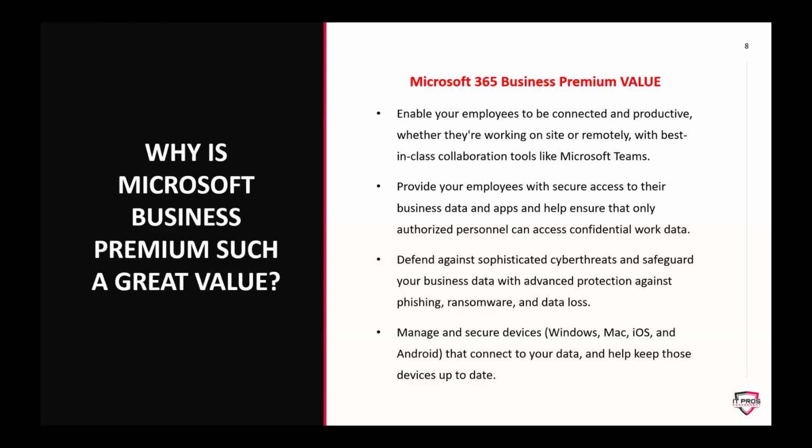It also helps defend against sophisticated cyber threats, safeguards your business data with advanced protection against phishing, ransomware, and data loss. That is one of the solutions that's part of the overall Business Premium package, and I'm going to cover that with you here in a little bit. It's also going to help you manage and secure devices, whether they're Windows, Mac, iOS, Android, to connect to data and help keep those devices up to date. So it comes with a device management component that allows you, and this maybe perks the ears up of any IT director, IT manager that's on the training right now, Business Premium allows you to implement a secure management over your devices that you're responsible for managing and maintaining.